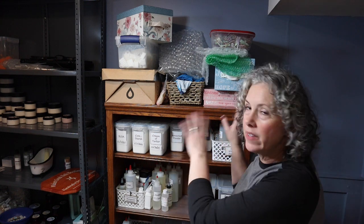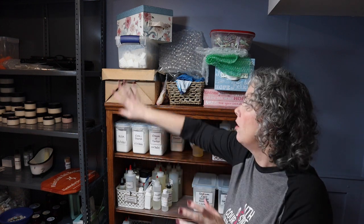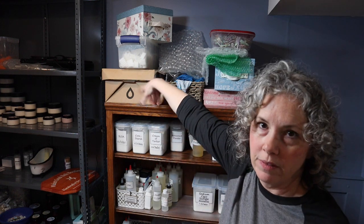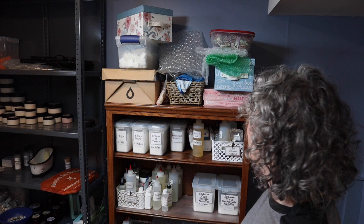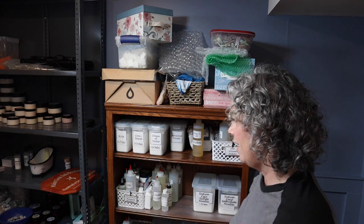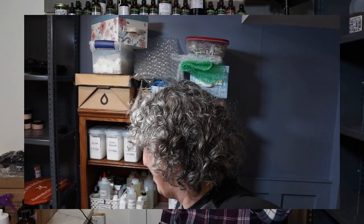I don't know exactly what I'm going to do with anything yet, but all of this is getting organized, weighed. All my soap is getting weighed, and melt and pour, if you didn't know, melt and pour. Yeah, so there we go. I will just keep bringing you around the room as I go, and hopefully you're not too bored watching me clean. Who wants to watch somebody clean? This was dumb. This was probably dumb.